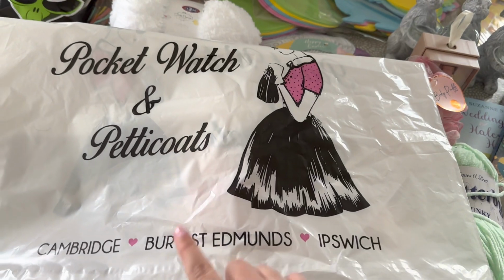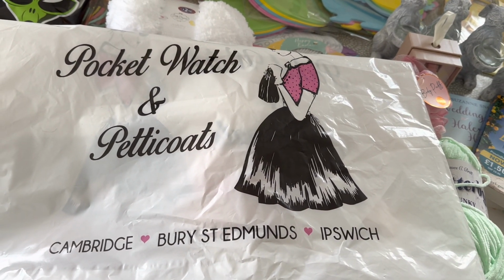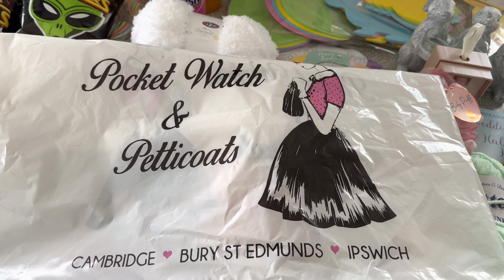One place that I've been to, so we are currently staying in Bury St Edmunds, well just outside, we're closer to Diss. We're staying where we stayed before in the cute little Airbnb at Slade's farm.